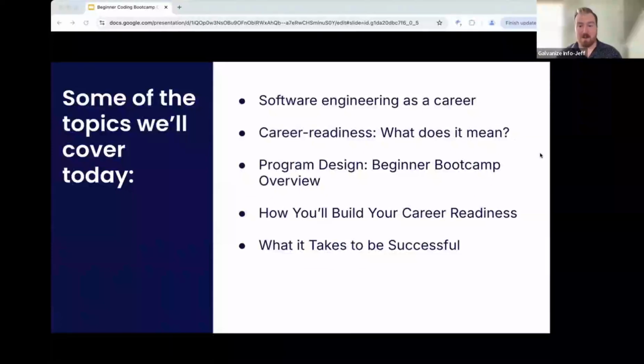We're excited to be able to talk to you about the Beginner Coding Bootcamp. Today's panel focuses on discussing our curriculum and instructional design specific to the beginner level program we offer here at Hack Reactor. Speaking of, we have two amazing curriculum team members and infrastructure team members here today.